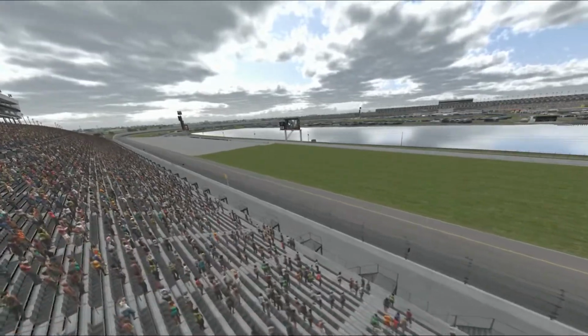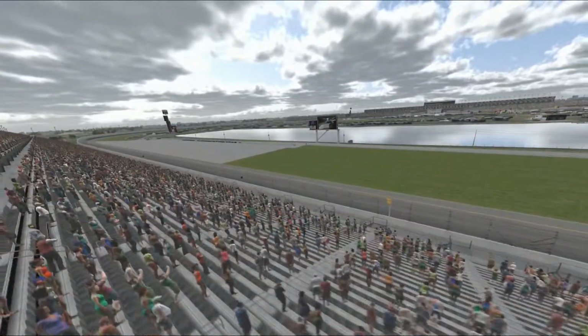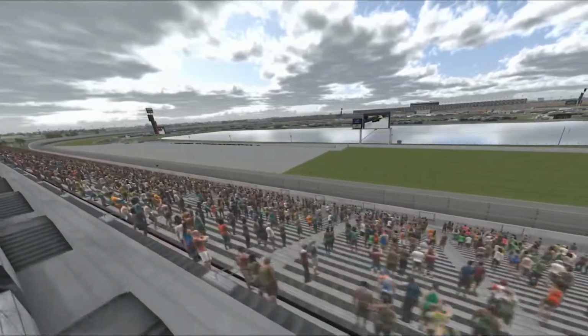Joe Peak giving a great insight to one of the greatest road courses in this country.